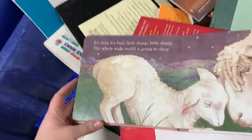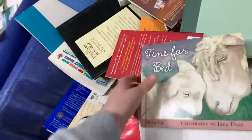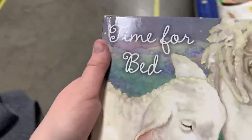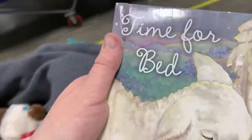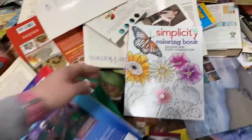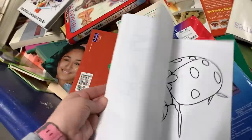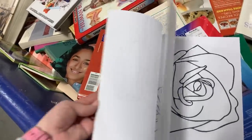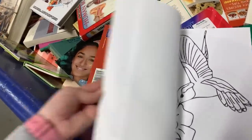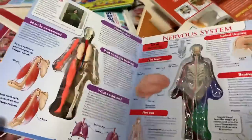Time for bed, little sheep, little sheep. The whole wide world is going to sleep. I gotta get this because I feel like I accidentally gave the other one away. Okay. It just reminds me of when Eliza was a baby. And I used to read that book to her like every night. Oh, a cute coloring book. Cute, but simple. Cool.